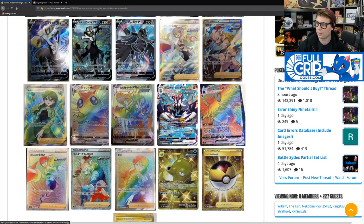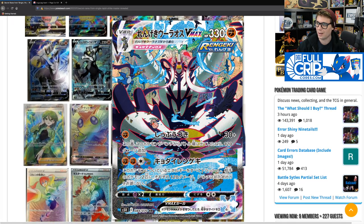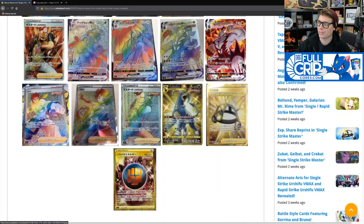And if we take a look over at the Rapid Strike Urshifu VMAX as well, I mean, that just looks so insane. Look at all of the water Pokemon swirling around that Urshifu VMAX. You've got a little Cramorant in there, a little Cramorant with an Arrokuda in its mouth just swirling around this thing. I mean, what an incredible set of VMAX artworks we've got here.